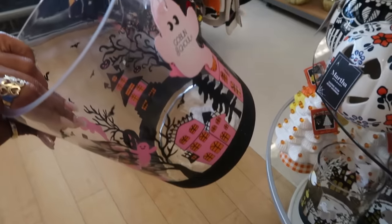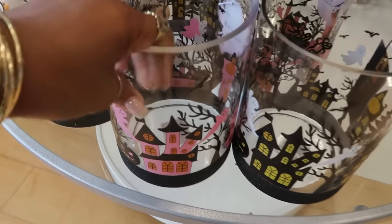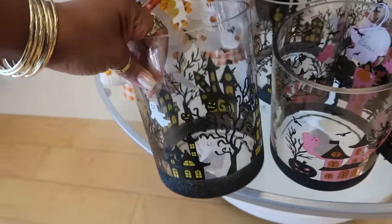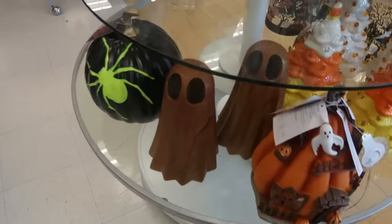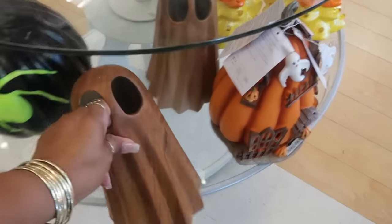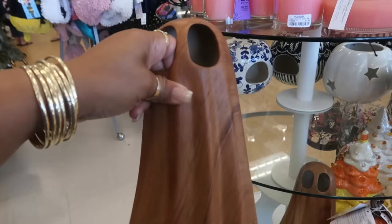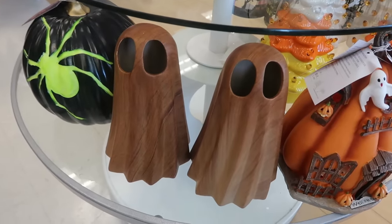This is pretty with the glitter on the bottom. Goblin and Ghoul, 13. And if you don't want the pink on there, you can get the black and white and the yellow. Those would be really nice with the candle in there lit up. Oh, and I think I seen this last year. The little wood ghost, 13. Yep, I do remember seeing these last year. Yeah, I like those, they're different.